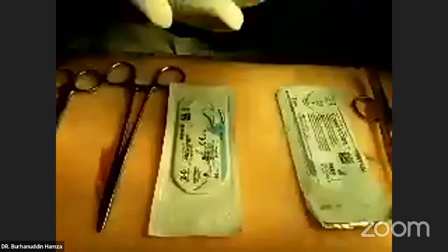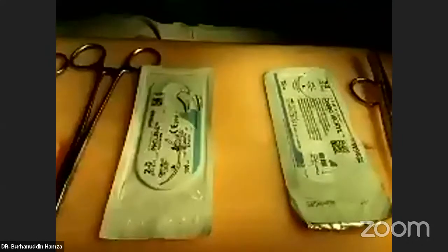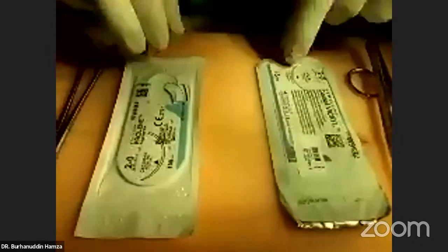What is the difference between an absorbable suture and a non-absorbable suture? I think you all know. If someone wants to answer, you all can answer. The absorbable sutures dissolve in your body, and you don't have to remove them. Very good. So now, imagine that I want to put a suture here.